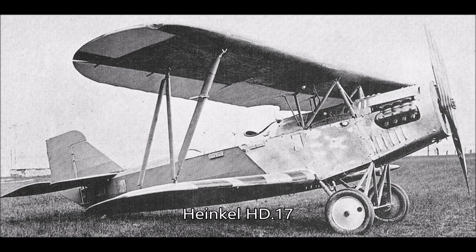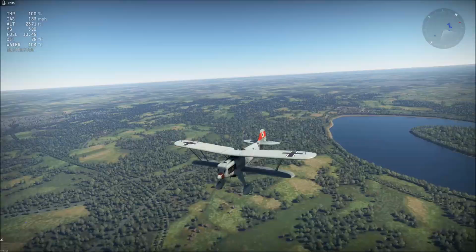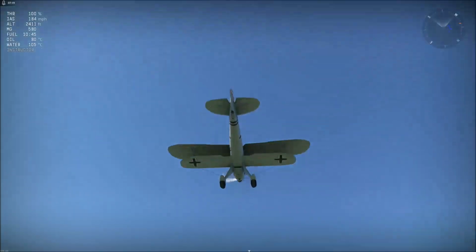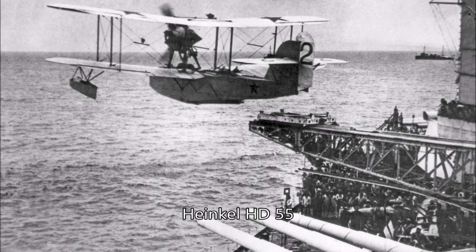These include the Heinkel HD-17, which was a military reconnaissance biplane produced by the Swedish manufacturer Svenska Aero AB for the secret German training airfields in the USSR, the Heinkel He-1 reconnaissance monoplane seaplane manufactured in Sweden as the Svenska S1, and the Heinkel HD-55 flying boat, which was flown from Soviet warships.